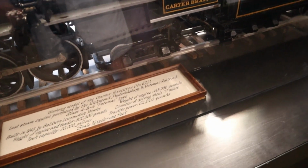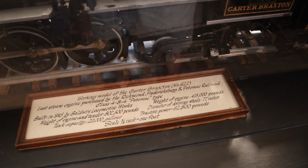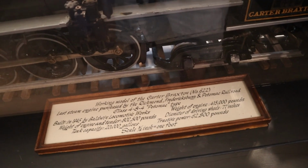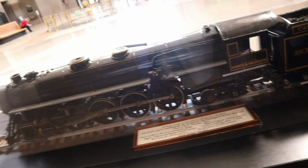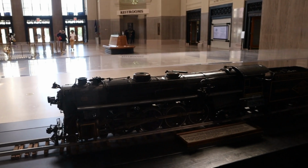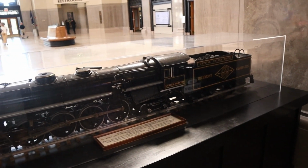And here's a model of a steam engine that would have stopped here years ago. This engine has a 4-8-4 wheel arrangement, and feel free to pause and read that if you want. It's a model of the Carter-Braxton 622, the last steam engine purchased by the RF&P Railroad. Most 4-8-4s are known as Northerns, but the ones used by Richmond, Fredericksburg, and Potomac are known as Potomacs. Let's look at the other one.